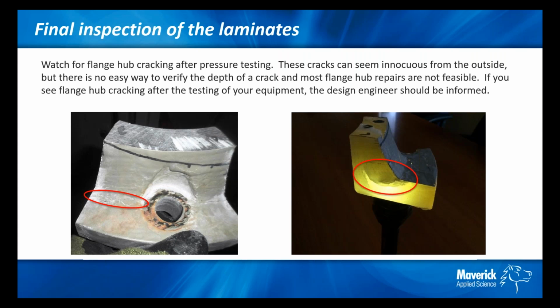As I mentioned earlier, flange hub cracking after testing can indicate there were bigger issues with the equipment. Other times, it simply indicates a flange that was poorly fabricated. I don't mean to minimize the concerns you should have from finding poorly fabricated flanges being used in the fabrication of your equipment. But if the design is wrong, then every laminate applied will need to be reviewed for adequacy, and your delivery date probably just became a moving target.